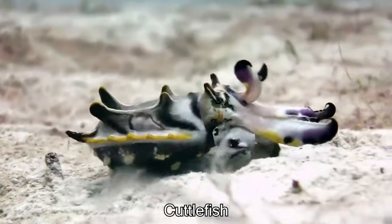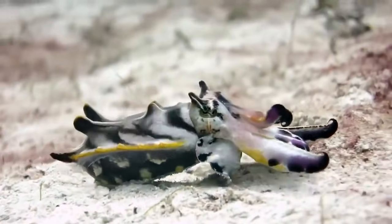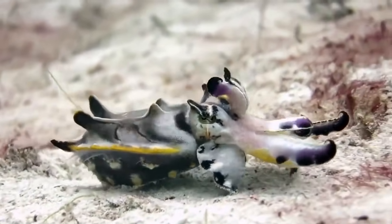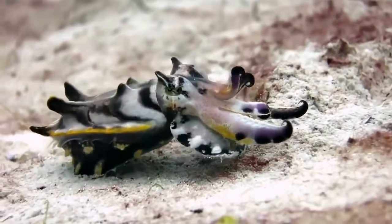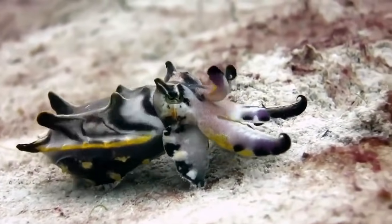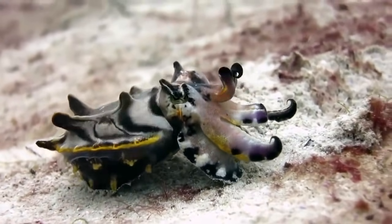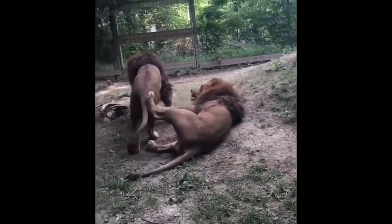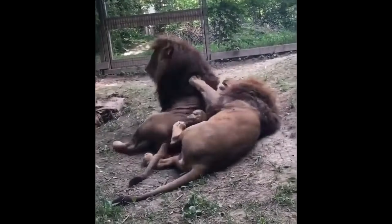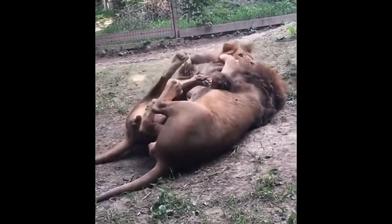This is a cuttlefish, and they have the ability to rapidly change skin color as a way to communicate and hide from predators. Isn't that just the cutest thing?